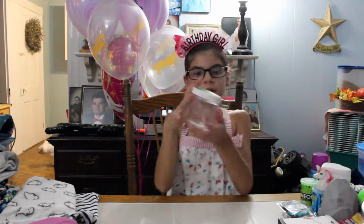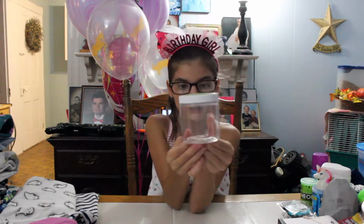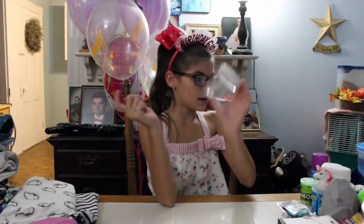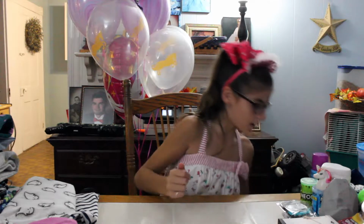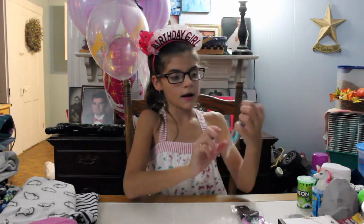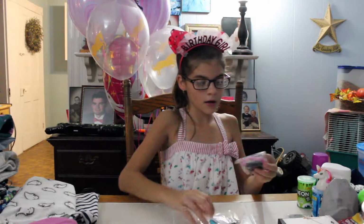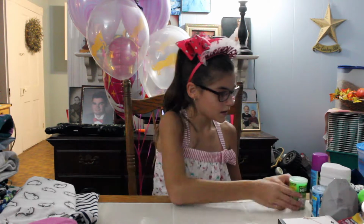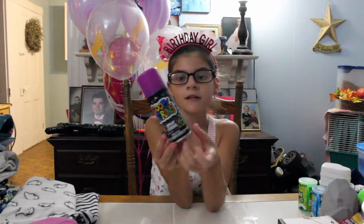And then I have this slime container. I also have more of these. I just don't want to show them all because they're the same thing. But yeah. And then I have some more jewelry. I have this blue bracelet, a purple bracelet, and a hot pink bracelet. And then I got some silly string.